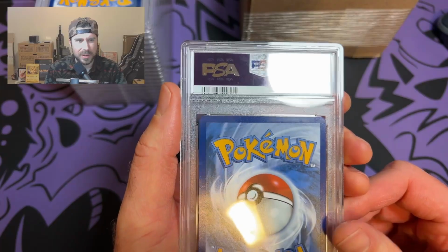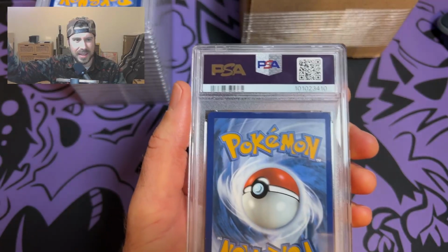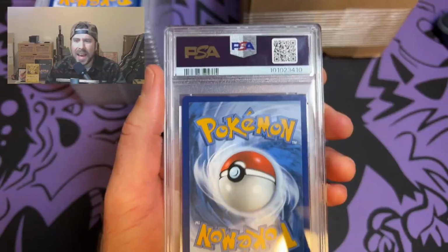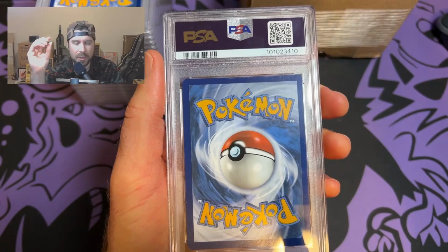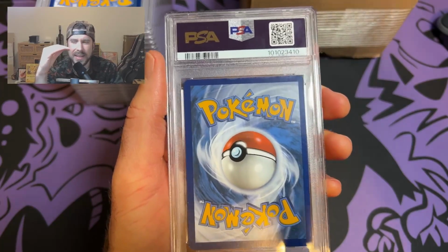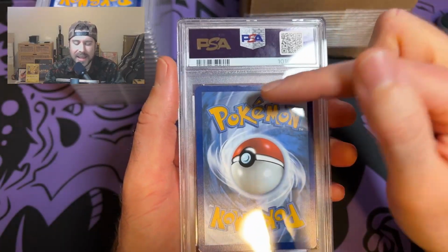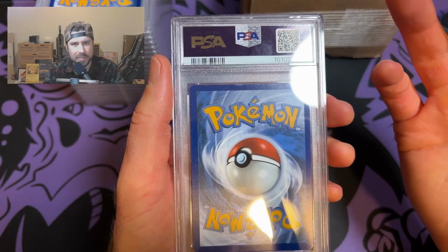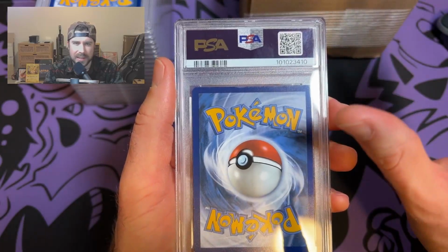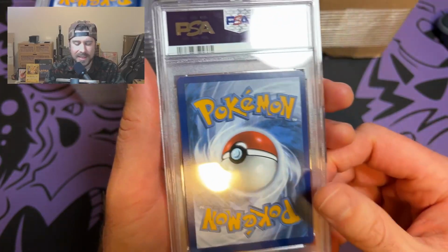Okay, so, you'll have to forgive me. There's going to be a little bit of reflection there, which maybe we can get rid of a little bit. Yeah, there we go. But see this right here? There's this little bit of wear at the top. You see that? I've noticed this with a lot of Paradox Rift cards. So you can still send in cards that have that and get a 10. It's almost like a wax smear. It's not really wear. It's something in their manufacturing, and it seems to be something with the wax that's applied to the back of the card. And I've seen this on Paradox Rift, Obsidian Flames, even a little bit of maybe Paldea Evolved. But that kind of whole era affected those cards. And PSA seems to be kind of lenient and understanding about it if it's not too aggressive. So just something I wanted to point out that I think is really important to notice.